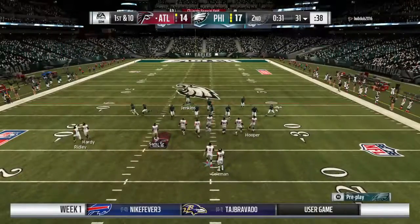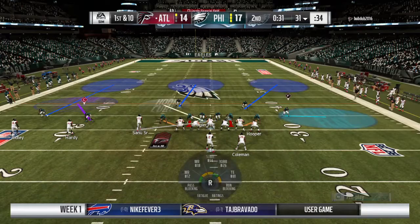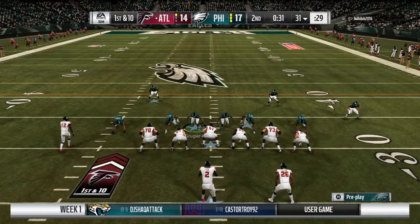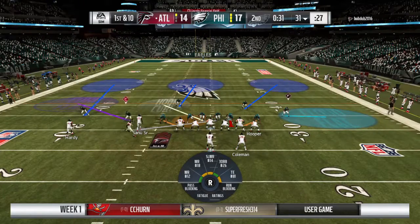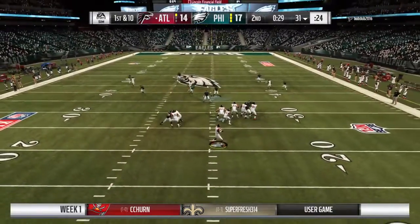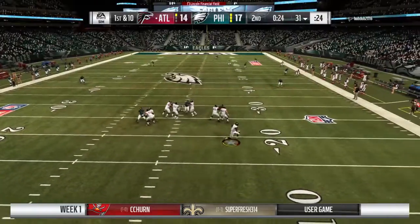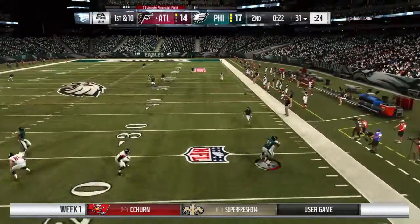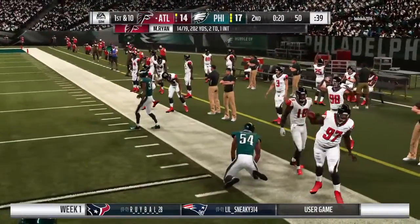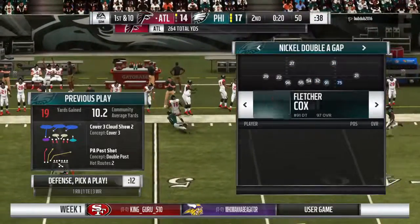Line of scrimmage, the 31 now on 1st and 10. Gun. Now Ryan on 1st down. Now he's forced out right. Oh, he's got a man wide open, complete. And the play goes for 19 yards, gives him a new set of downs.